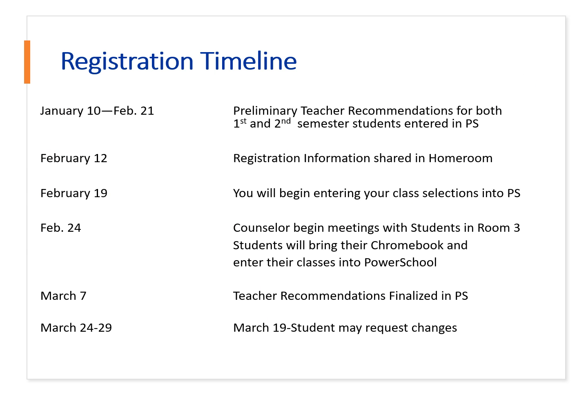Let's first talk about the registration timeline. Your teachers from first semester and your current teachers are beginning to put in recommendations for your classes for next year, what level they think you should take or encourage you to take. Of course, you need to talk about that with your parents, talk about it with your teachers, and decide what level of classes you would like to take. Of course, we always encourage students to challenge themselves as much as possible and to take the classes that are going to most challenge them and best prepare them for life after high school. So you can check those recommendations in your PowerSchool account.